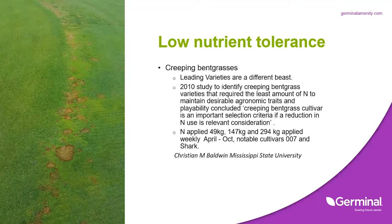We're definitely seeing in the marketplace any old creeping bent, me-too varieties coming through, even some 70-year-old varieties that have been formally named. That's not the solution to your problems. The solution to your problems is taking advantage of all those attributes with a variety that can thrive on the lower rates that you want to use in order to outcompete Poa.